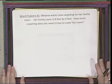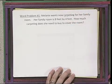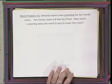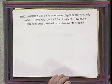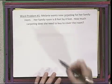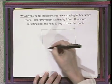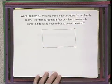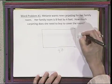There are a few different ways. Let's take a look at word problem number one. Melanie wants new carpeting. There's that keyword. For her family room. Her family room is 8 feet by 4 feet. How much carpeting does she need to cover the room? Anytime there's a word problem and you don't see the shape, go ahead and draw that shape. So I'm going to draw a rectangle here. It's not going to be the prettiest rectangle, but it's going to work. And we're going to label that. We know it is 8 feet by 4 feet.